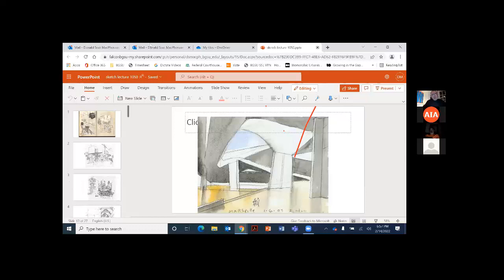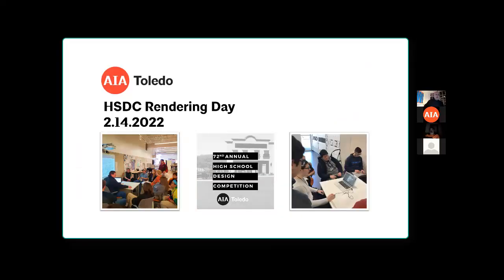To wrap things up, the one thing I'd say is have fun with it. And the most important thing is have a strong concept. Explain the context that you're in, and explain the content, i.e. the program, from a pragmatic, functional point of view, and from an atmospheric, romantic point of view, of what you're bringing more than just function to the building of swimming. How can you make it a fun community space with natural light, etc., inside and outside?